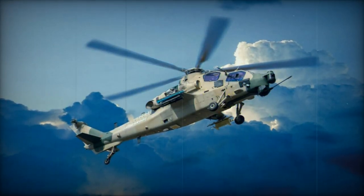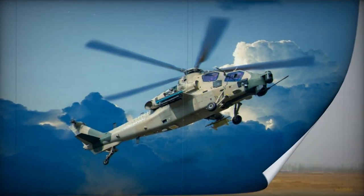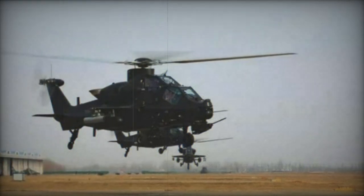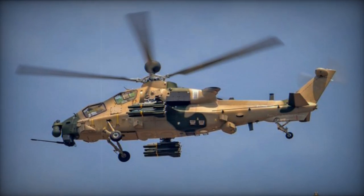The Z-10 helicopter has a standard gunship configuration with a narrow fuselage and stepped tandem cockpits. Gunner is seated at the front and the pilot is at the rear. The fuselage has sloped sides to reduce radar cross-section. All vital areas are believed to be protected by armor plates.